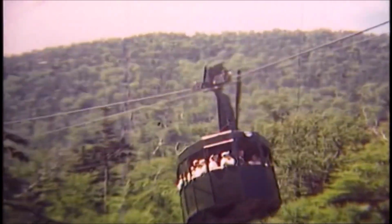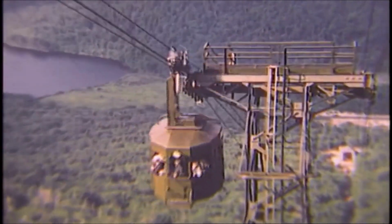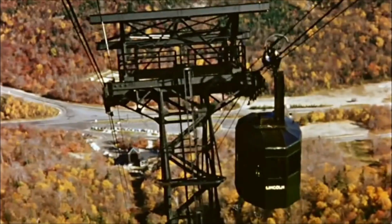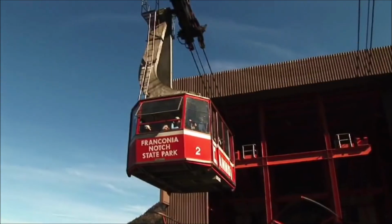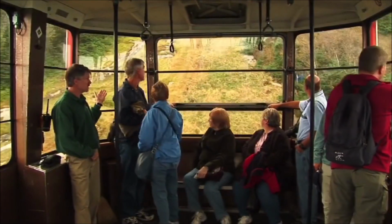More than 50 years of park development have made Franconia Notch a place visitors return to year after year. America's first aerial tramway was built on Cannon Mountain in 1938. In 1980, it was replaced with cars with windows in all directions.